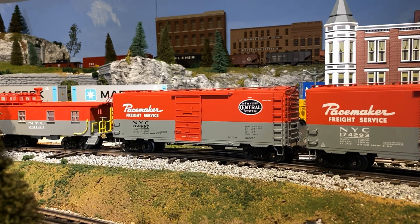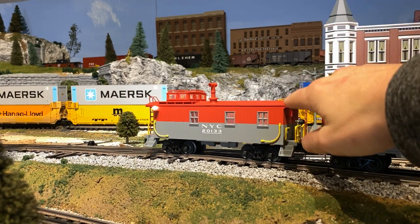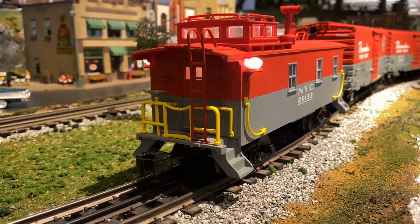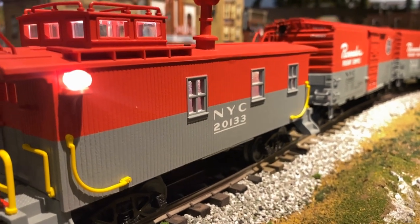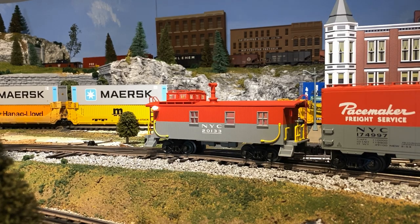The other thing, if we slide this up, that we get is the matching caboose, which is a really nice feature as well. The one thing that I would like to point out is that this caboose is an older tooling. You'll see how much thicker the handrails are, the chain is cast in, the lanterns are just like clear plastic with LEDs underneath them to light up. So not as much scale detailing as maybe we would like to see, but it is a nice addition to this freight set. And these are gonna look great behind the Mohawks when they do arrive.